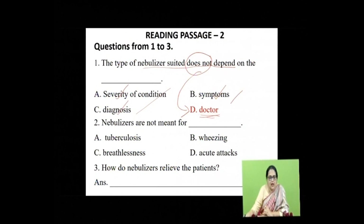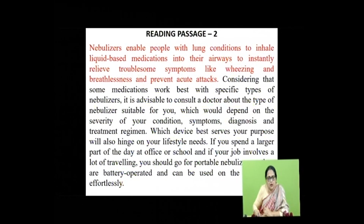Okay, nebulizers are not meant for what? Tuberculosis. Again the question is not meant. Okay, we will have to find it is not meant for. And what is it meant for? Let's see. Symptoms like wheezing. Okay, relieve troublesome symptoms like wheezing.